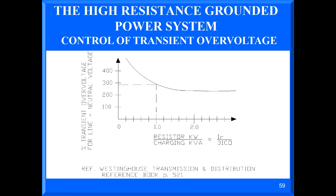This slide is probably the most important slide in the whole presentation. The reason is, if this is ungrounded, this resistor's zero, I'm sitting right here, and I'm going to have that 6 to 8 times over voltage. So you want your resistor value to be greater than your capacitive charging current. That's why we end up having that 5 amp resistor versus a 3 amp capacitive charging current. I'll be right here, on the flat part of the curve, so I can limit that transient over voltage to about 2.5 times. So that's the whole thing.